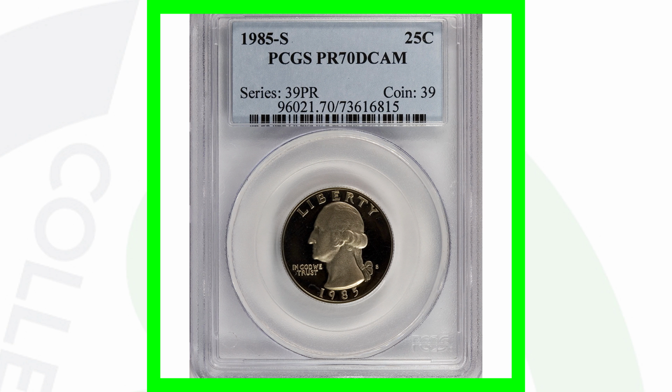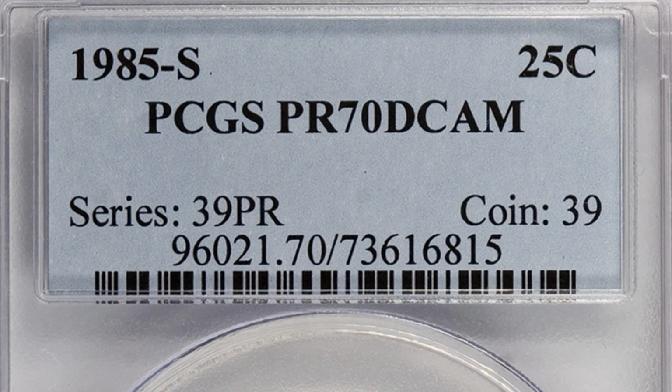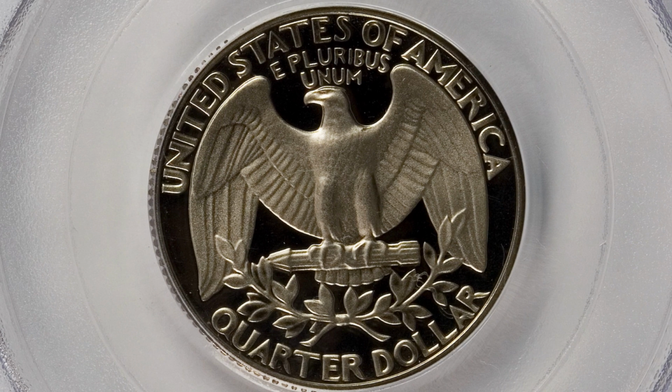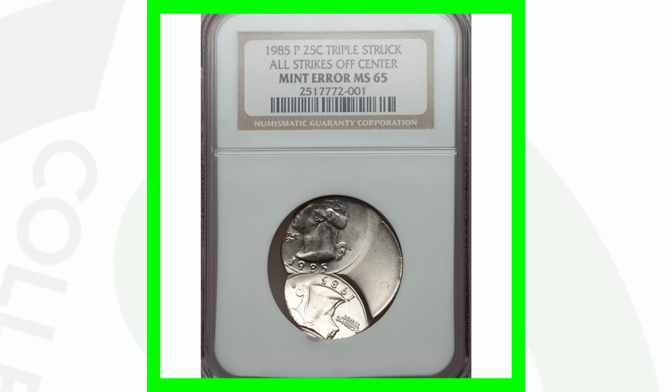In 1985, we also have the S mint mark, of course, which is going to be the proof coin. And this is graded at a perfect grade, a proof 70 deep cameo. Cannot get any higher than a 70 on the coin grading scale. And that's why this coin that was graded by PCGS sold for over $180.